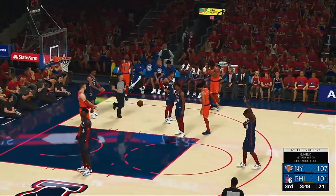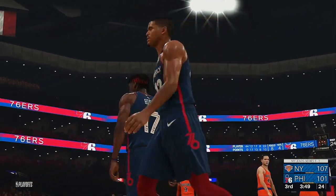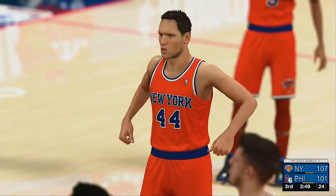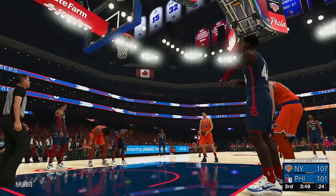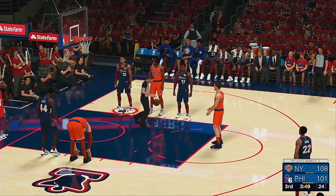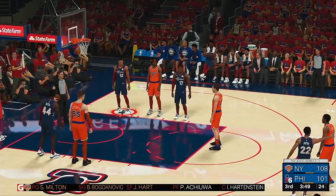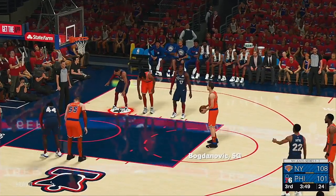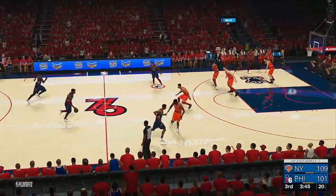Bogdanovich, that's for 2, and he gets the whistle. 2 free throws coming up. Yeah, nice strong finish there. Nearly a 3-point opportunity. These are his 3rd and 4th free throw attempts of the game. Take a break. Two shots. Free throw good, Bogdanovich. Shake Milton, he's checked in for New York. And so Bogdanovich nails both of them. The 76ers trail by 8.